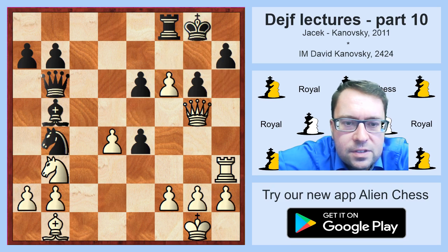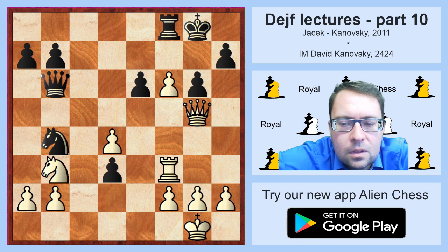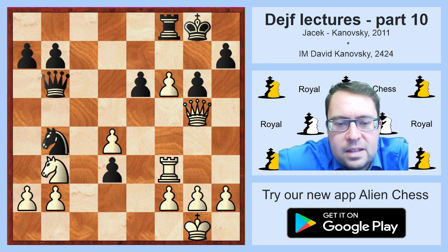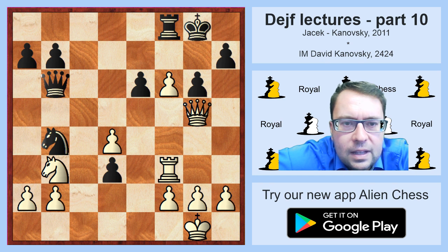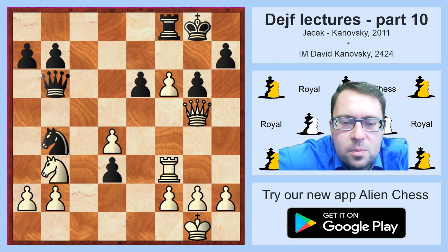And after, let's say, f6 and bishop d3, white can play a very strong move, rook f3, and white should be winning here too. Maybe it is the best way to try to defend by black, but not enough either.